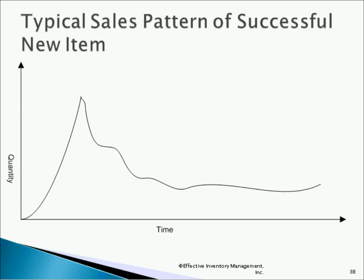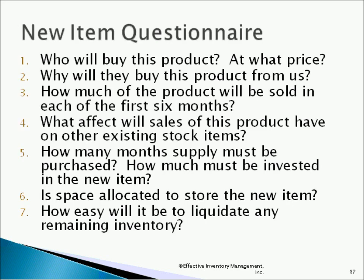Because typically a new item will have a usage pattern where it will come in, have a lot of sales, then sales will fall into a normal pattern. That's the diagram of a successful new item. So you're going to see a spurt in activity in most cases 4 to 8 weeks after introduction. What effect will this item have on sales of other products that we stock? I don't want to bring in a new item that's going to take away half the sales of an existing item and still stock that existing item the way I did before. I want to cut my inventory of it.